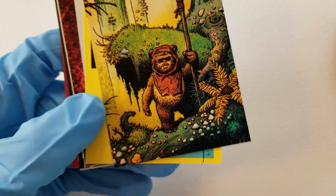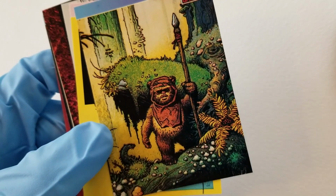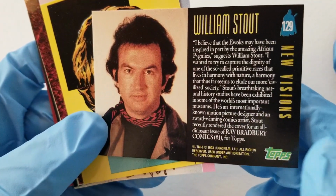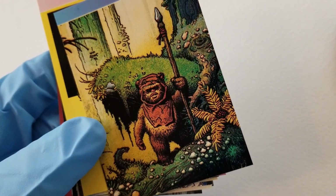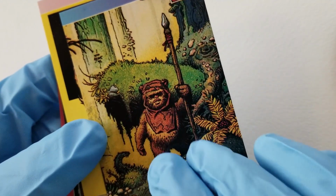William Stout, who is another fantastic concept artist. I believe he did the He-Man live-action film costumes. He did some work on Jurassic Park. Ray Bradbury comics for Topps. Really good at drawing nature and dinosaurs. William Stout is absolutely one of the all-time greats, right up there with Ron Cobb and Ralph McQuarrie.